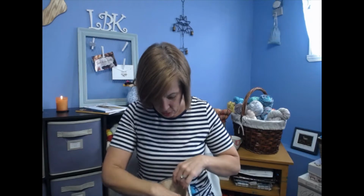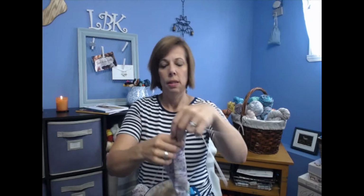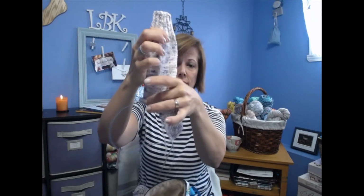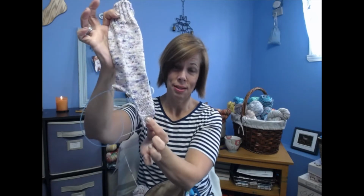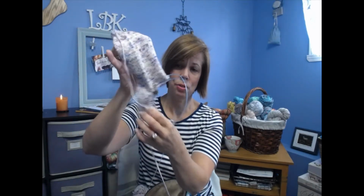But yesterday, I started back on the three pairs that I have left, because I got to get cracking, because I've got sock knitting to do for Christmas. So this is the secondary lavender sock. Last night I got the heel flap and turning of the heel done, and I picked up the stitches, so I'm just ready to start doing the gusset shaping part, and then I'm into the instep.